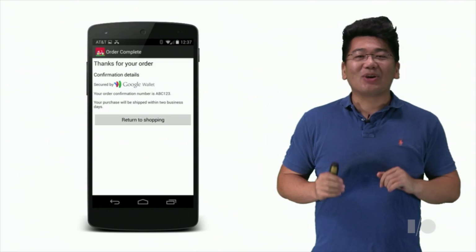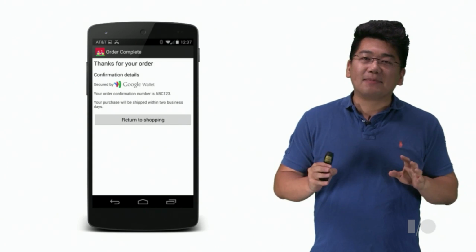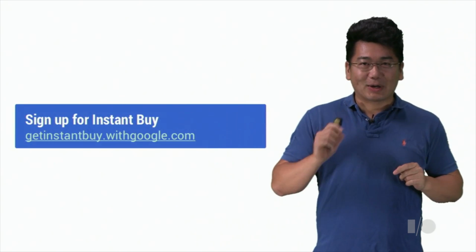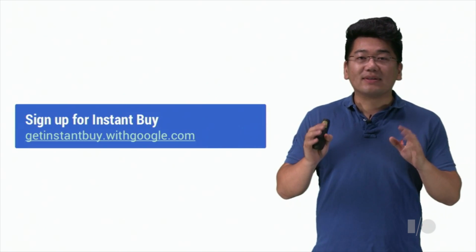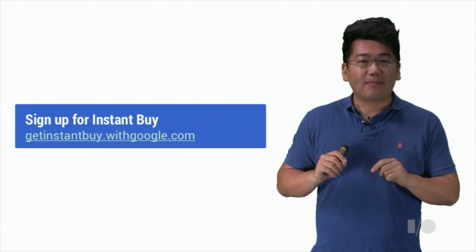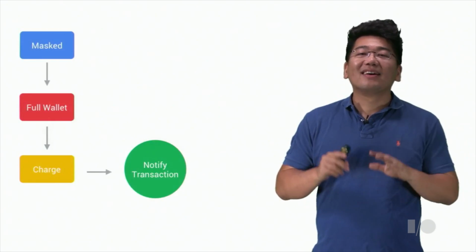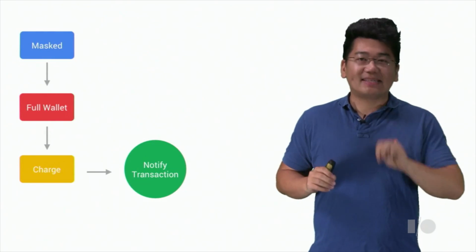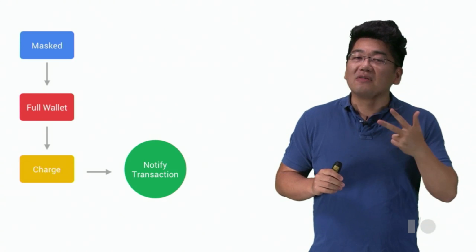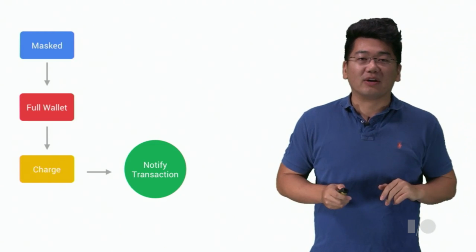So I'm assuming that you want to learn more about integration. Let's walk through some of the high-level steps to integrate Instant Buy on Android. First, you need to get credentials. For testing purposes, you can use a Google Wallet Sandbox account. For a production account, you need to sign up at getinstantbuy.withgoogle.com. The Instant Buy flow consists of 3 main steps in addition to charging your order: masked wallet, full wallet, and notify transaction status. You handle charging the order just as you normally would.